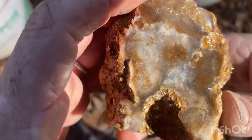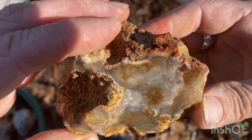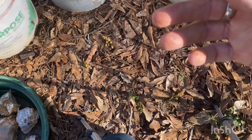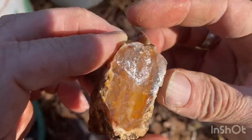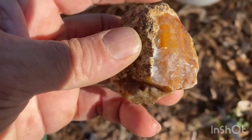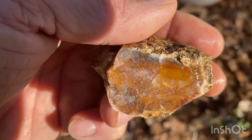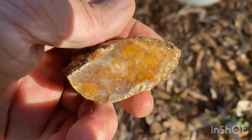Just want to get you a good look at this. We just got buckets of it today. It started to rain, so that put a damper on things. We still left there with more than enough to be happy with in a very short amount of time. It's beautiful stuff, and it's going to be really nice once we cut and polish some of it up.